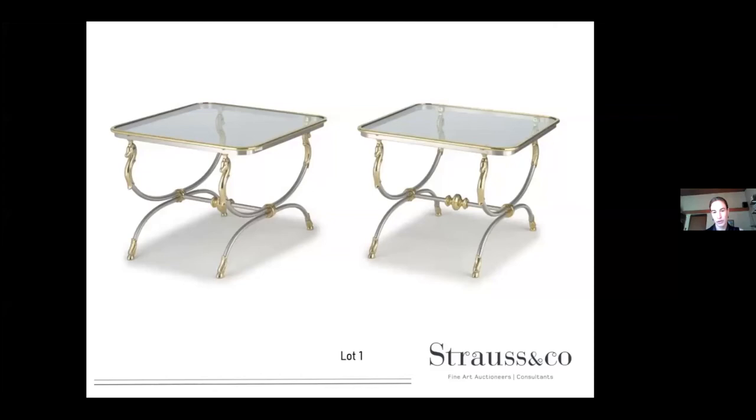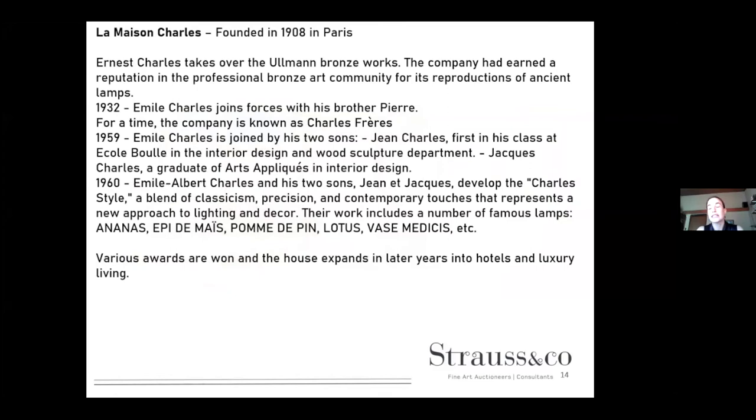My favorite house is La Maison Charles. It was founded in 1908 in Paris, and they do, I think, really special work. It began with Ernest Charles, who took over the Ullmann Bronze Works, and the company at that stage had earned a reputation for reproducing ancient lamps. In 1932, Emile Charles joined his brother Pierre, and the company was rebranded Charles Ferré.